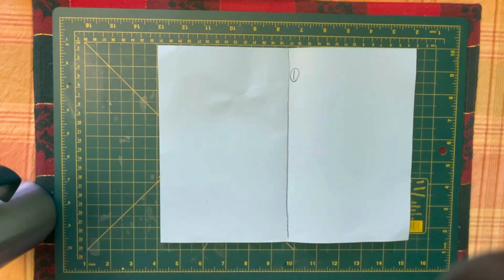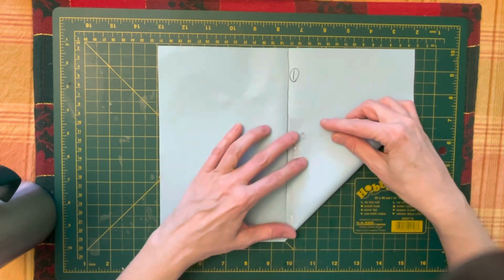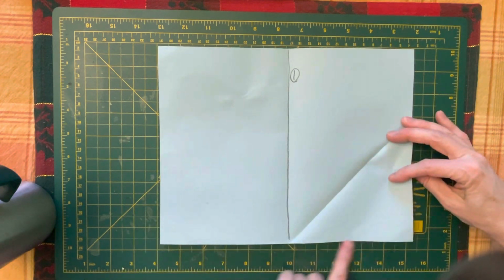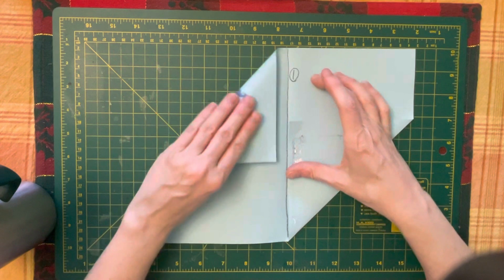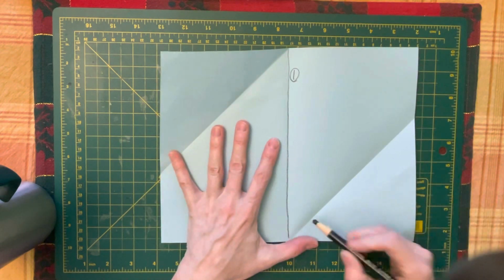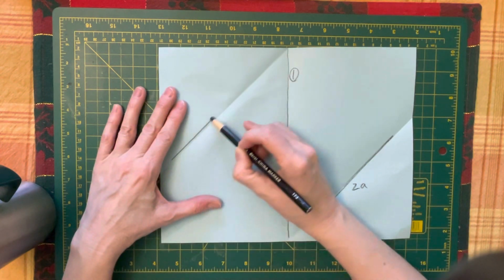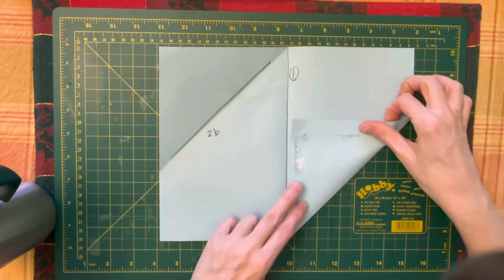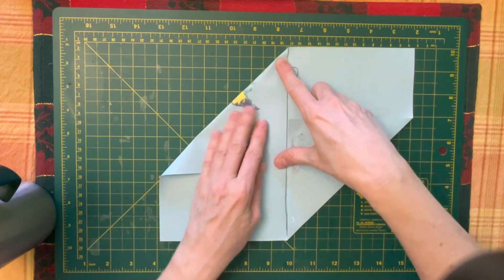Next fold, and you'll notice that a lot of origami, and this one in particular, has a lot of symmetry or mirror images. This would be a good example of where that happens. So I've taken this edge and I am lining it up with this line and creating this fold here, and doing the same from top to bottom on this side. So I'll show you where the two folds are here. This is 2A. This is 2B. And so what we've done is we've taken this edge, lined it up to the center there, taken that edge and lined it up to the center there, and we're good.